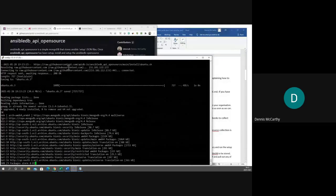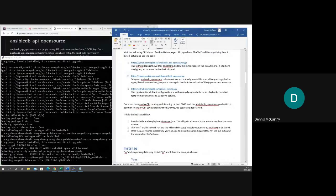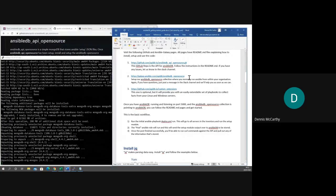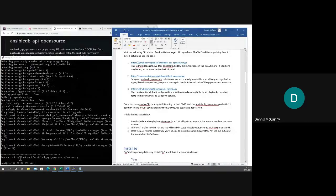So that's going to install. And if we come back here, this repo's for the API. Once we set that up, we're then going to set up the AnsibleDB open source. That's just plain Ansible that runs and collects facts for us and then passes them to the database. That should just take a second. When it finishes, it gives you what to run.